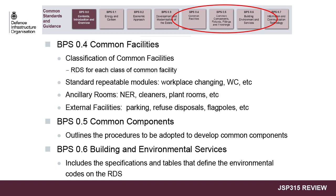BPS 0.4 also includes the standards for most external facilities such as private car parking, refuse disposals and flagpoles, amongst others. BPS 0.5 details the common components to be adopted on most new builds and refurbishments.